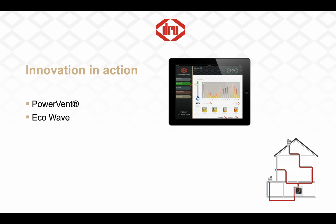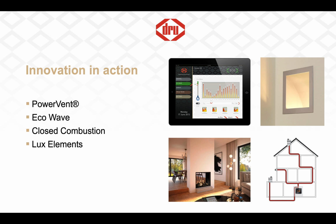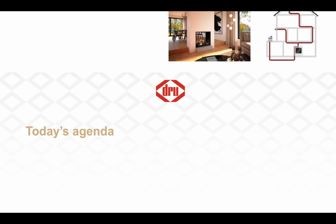EcoWave is a piece of gas fire technology controlled by an app for smartphones and tablets. It enables the creation of a bespoke flame picture while saving up to 30% on gas usage. Next, the balanced flue system makes it possible to construct fireplaces such as this tunnel model, which can be installed in room-dividing walls and other architectural features. Finally, when you construct a false chimney breast, you can install DRU Lux elements to provide ventilation and an additional source of light.